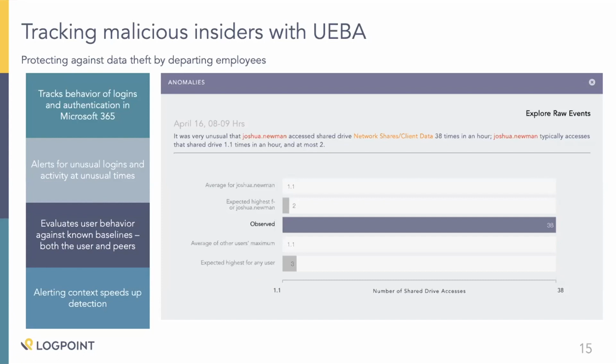And the cool thing about UEBA is we can evaluate Bob's behavior against both Bob's known baselines and his peers. So this is super helpful. Let's say all of a sudden we see that Bob is accessing this confidential information 10 times more than he normally does. But at the same time, his entire team is doing the same thing. Let's say there's a campaign going on, so more access is needed to this confidential information to create this campaign. Then we don't need an alert for that, because it's okay that Bob does it since his team is already doing it. So it's more of an expected behavior.